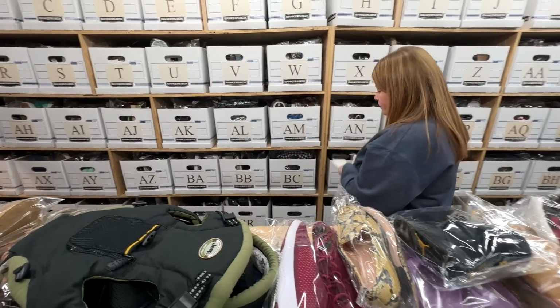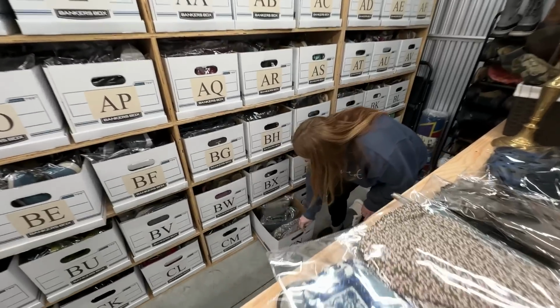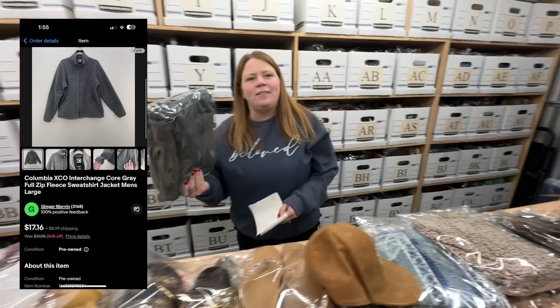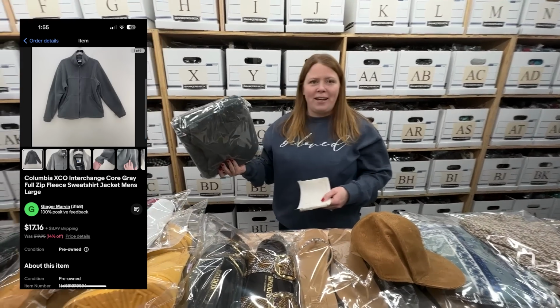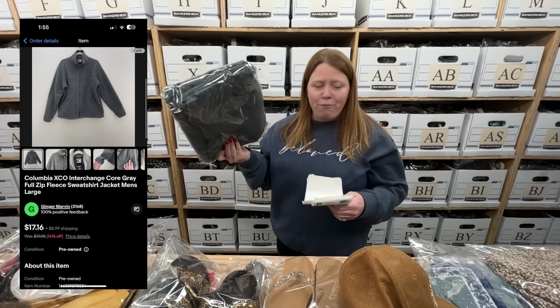This was something we were gonna try to add to that Columbia jacket, the fleece, remember? So I found the fleece, the one that zips in, and then I found the jacket that didn't have the fleece, the same size, on a different day, and I was gonna combine them, but I just never did. And the fleece sold. I never listed the jacket yet.